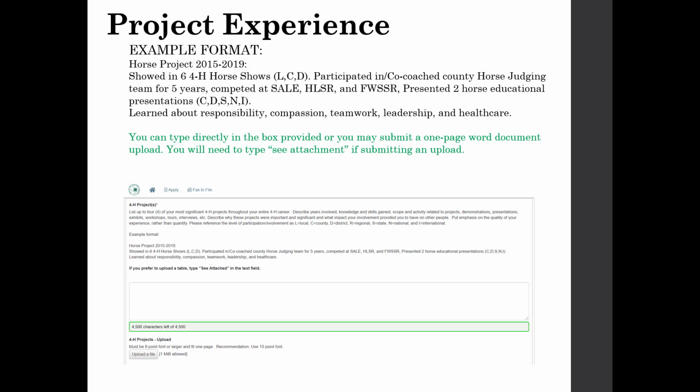Your project experiences here, same kind of thing. Be very good about what you've done, how you've done it, the years, the leadership, local, county, district. All this stuff matters. And in fact, we have some examples of these. If you get to that point and you want to see some examples, we're glad to share some of these that we have had in the past, with the parents that have agreed to let us share those with you. We may not tell you the kid's name, but at least you can get an understanding of what some of these look like. This also has a character count, so keep that in mind.